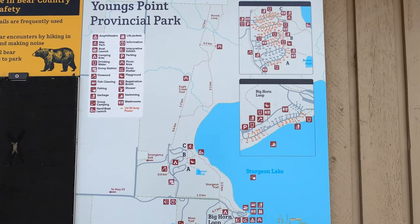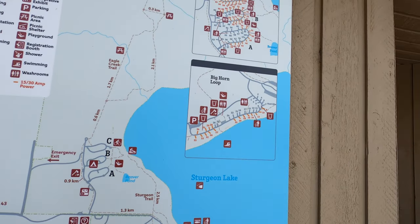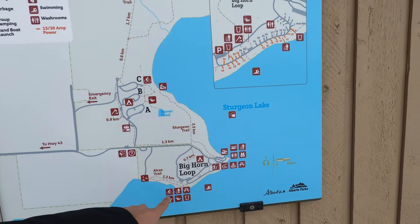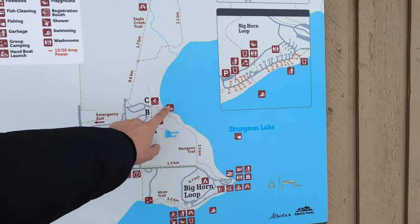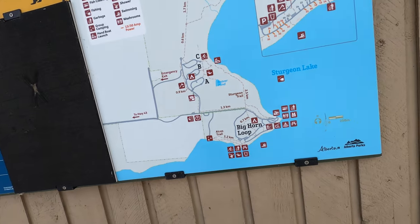Here's a video of the actual campground. You can see that there's a little hiking trail right down here, and there's a lot of facilities right in here. And then there's another trail with another boat launch up top here, and there's all the campsites you need right down on the Bighorn Loop.